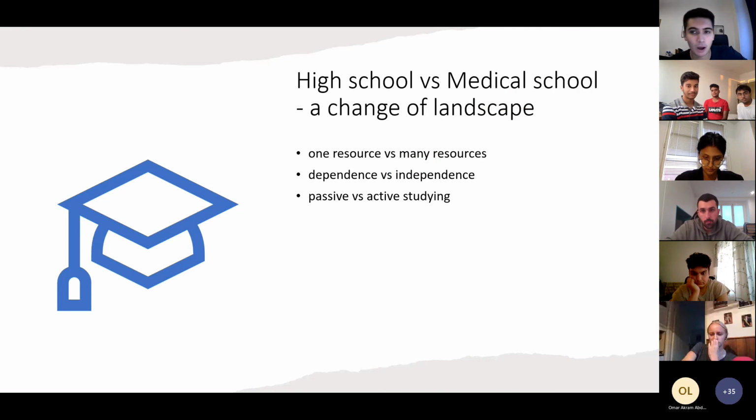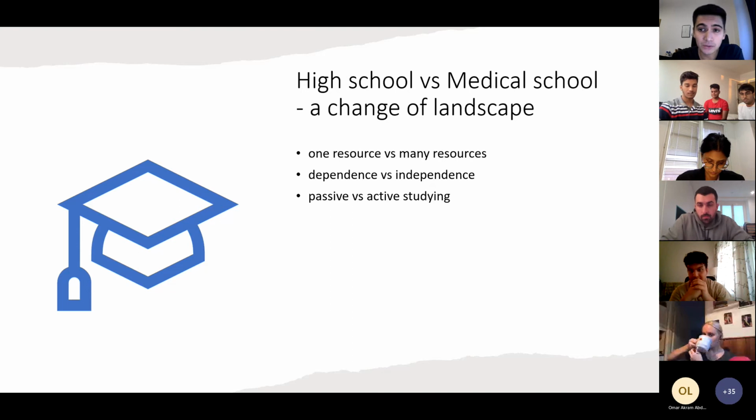I assume many of you come directly from high school. When you first enter medical school, you will see in your first week that things are a little bit different because you're going to be in a university. The big difference is that in school, you have your teacher writing something down and you're copying it. In university, you have a lot of resources that you can use. You're much more independent and expected to study by yourself. So you need to figure out how to do things by yourself. This is the biggest difference, I feel, between high school and medical school.